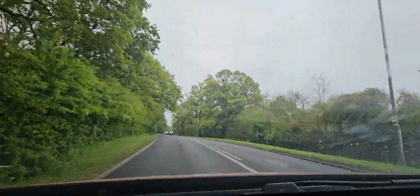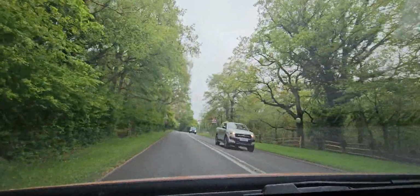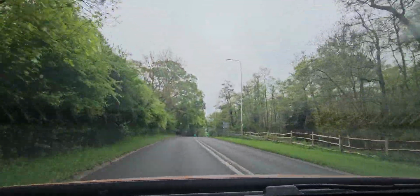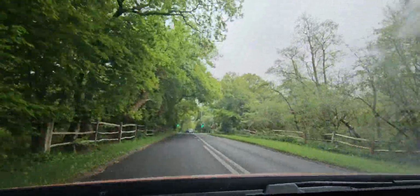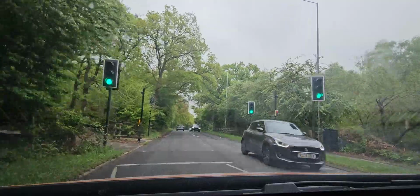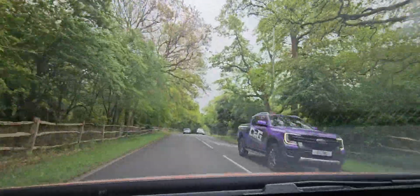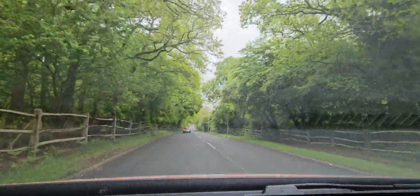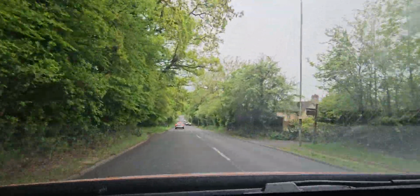What's the speed limit here? 40. What are we doing? 30. Is there a car behind me? Yes. Then he's not going to like it. I understand you eased off for the bend, but then there is an uphill. Push the gas. And now why are you on the gas? It's a downhill. There you are.